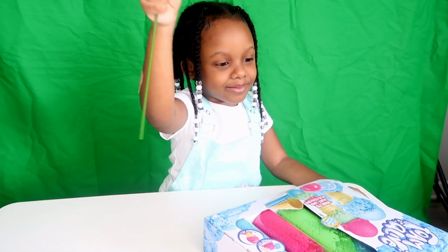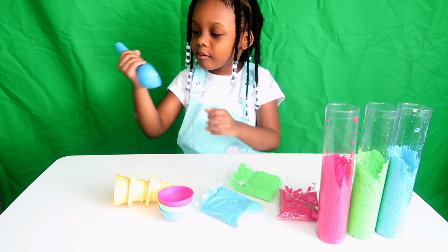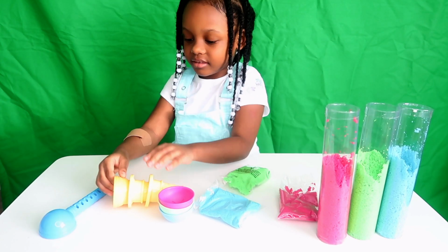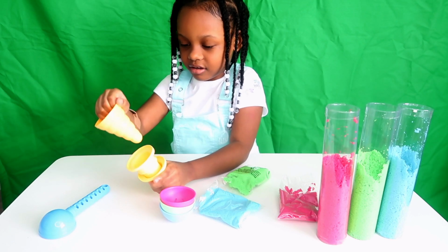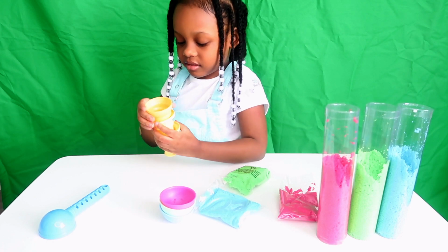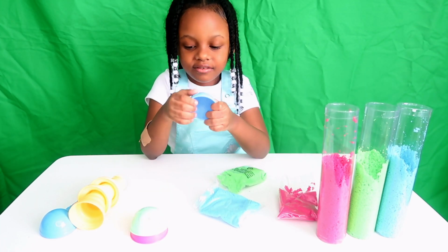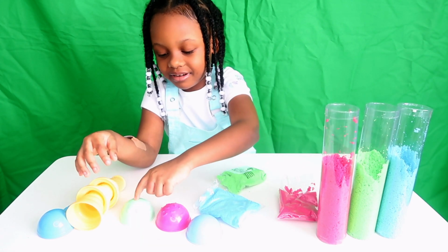I read the data book. Wow, look at all this stuff. Of school. There's cones. 1, 2, 3. Yeah, 3 cones. Ice cream toppers. They had the color blue, green, and pink.